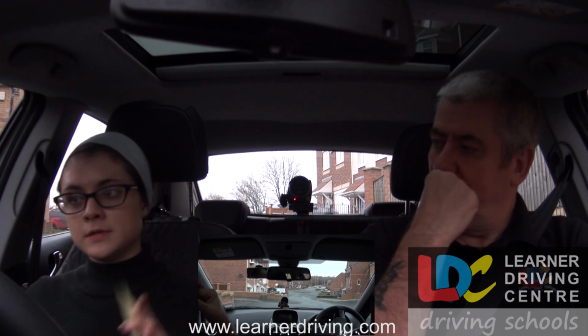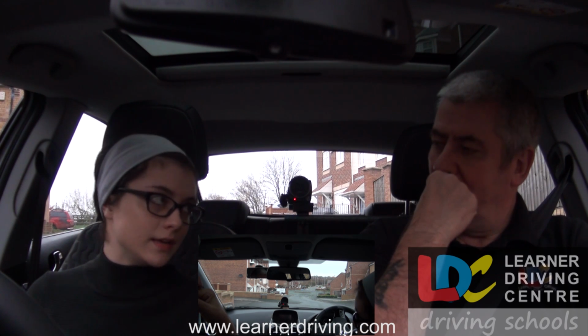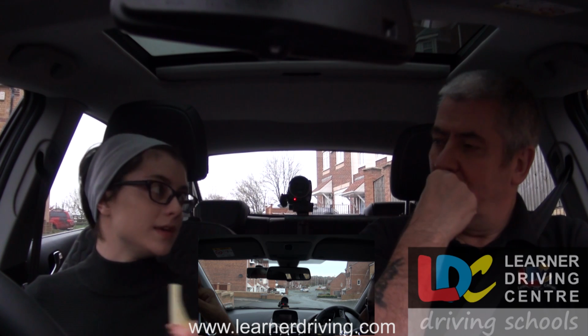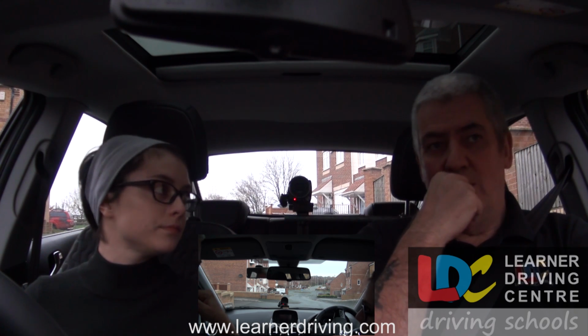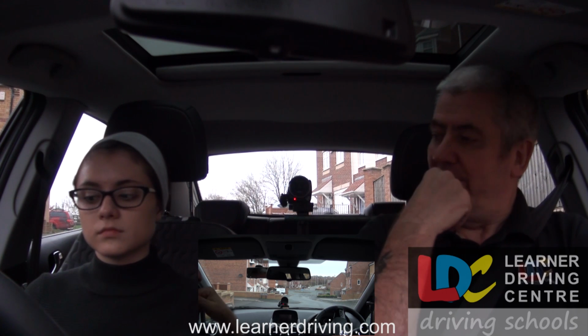Okay. And then if you're turning left, you go in the left lane and you indicate left. If you're going in the middle one, you go in the left lane again, but you don't indicate until you get to that bit. If you're turning right, you go in the right lane and you indicate when you get to the right bit. Okay. So, tell me about your mirror work on the way in. What is it you're looking for?